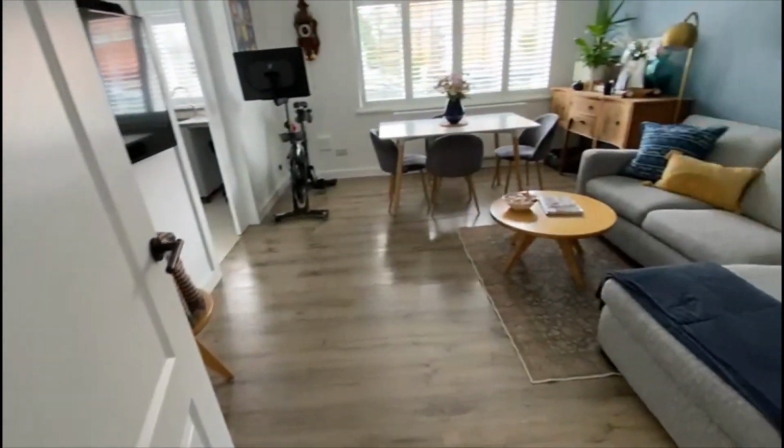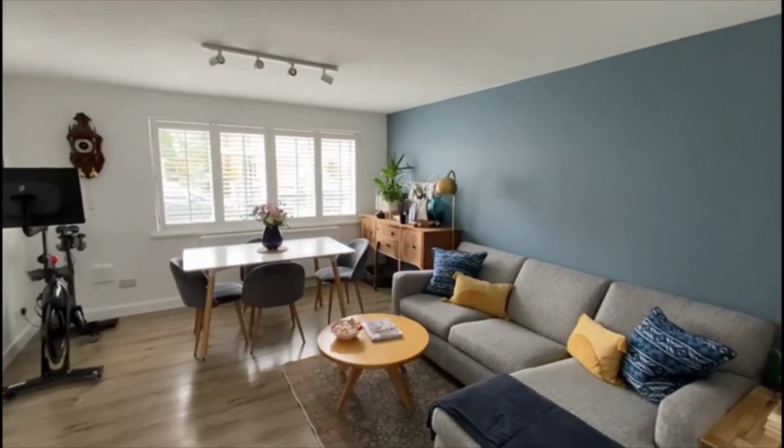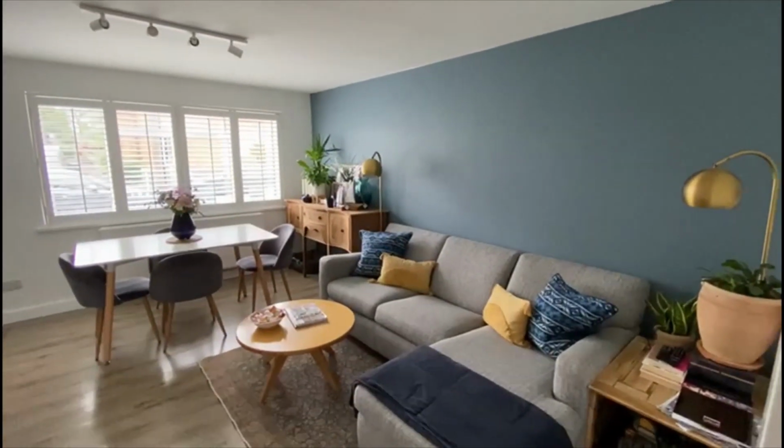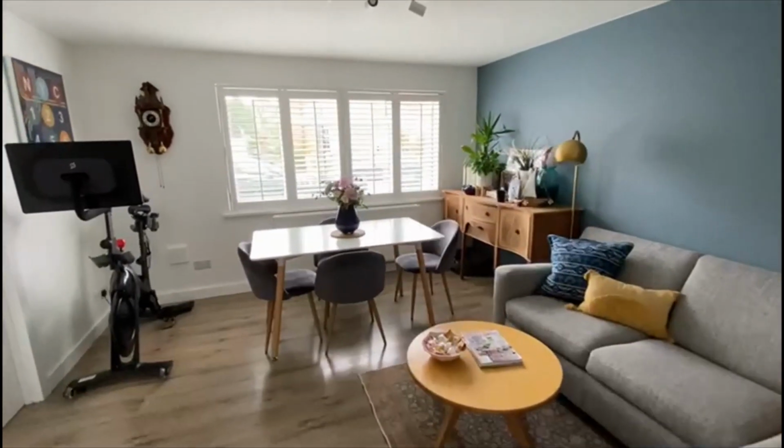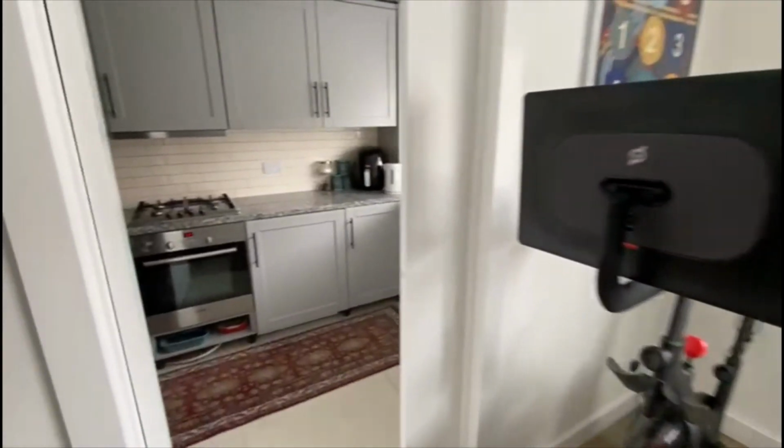We'll start with the front reception room. Beautifully decorated, very tasteful. Lovely and bright. You've got the handmade shutters on the windows as well. It's gas centrally heated. Lovely big room.